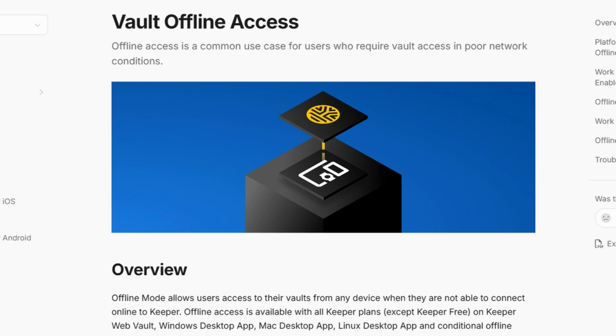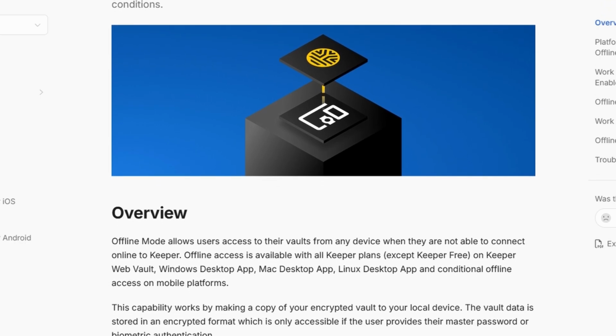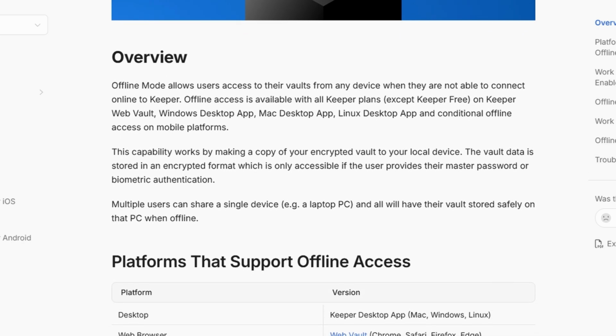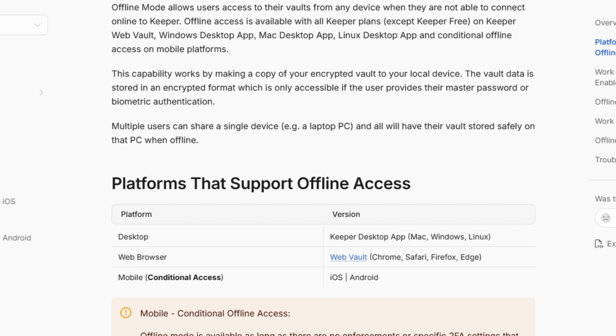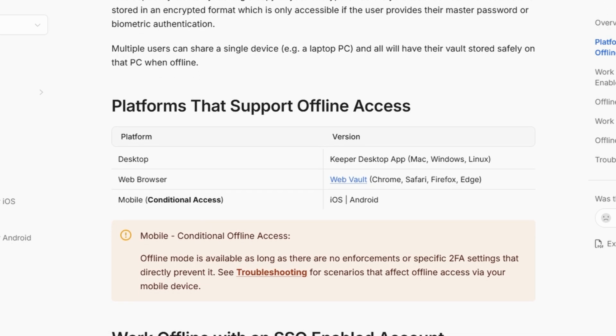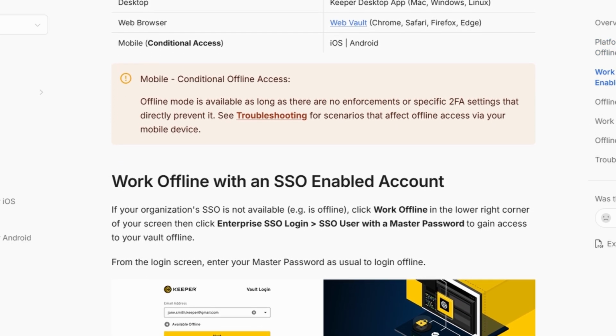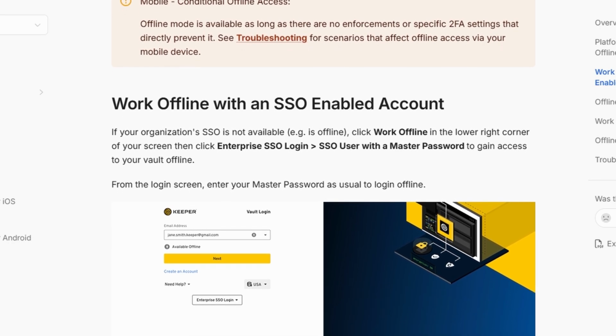All these features make Keeper more than just a password manager. It's an all-encompassing tool to secure, manage, and share sensitive information safely and conveniently. Whether it's for personal or professional use, Keeper has thought of everything to ensure that your data stays in your control.